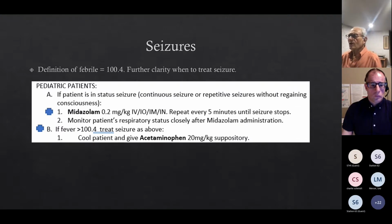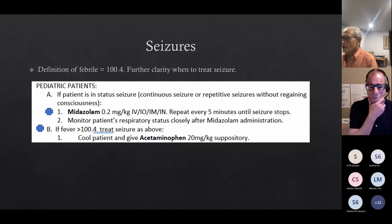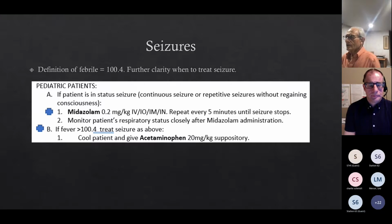Seizures. Definition of febrile: 100.4. So anything at 100.4 and above is febrile. Now, pediatric patient. If the patient is in status seizure, defined as a continuous seizure or repetitive seizures without regaining consciousness, a simplistic way to look at it is if you arrive and the patient is still seizing as you come in the door, that's a continuous seizure or a status seizure as far as I'm concerned, because that child has been in a seizure for a minimum of 10 minutes at that time.